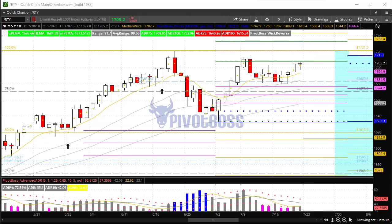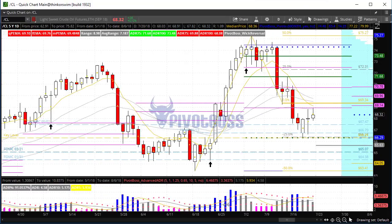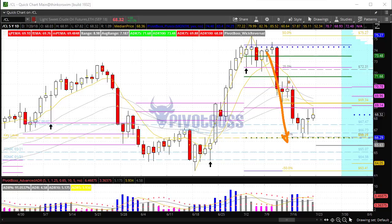If we take a look at crude oil, you'll notice here crude oil has had quite a time over the last couple of days, back and forth. We've had significant selling pressure. This failed new high led to another round of weakness. Right now, we're starting to see more signs of failed new highs here.